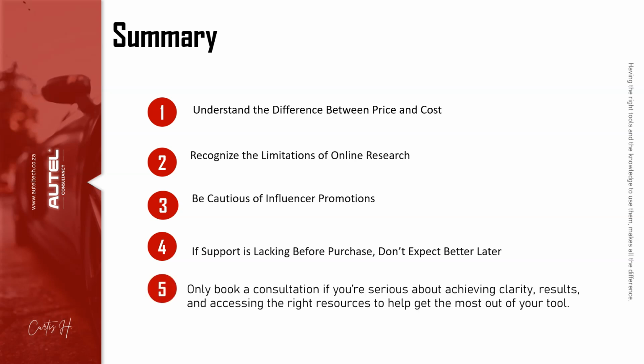And then lastly, only book a consult if you're serious about achieving clarity, results, and accessing the right resources to help you get the most out of your tool. If you don't want to do that, then I'm not a good fit for you.